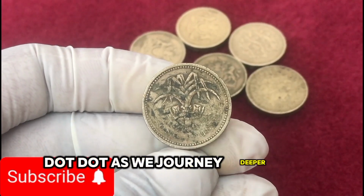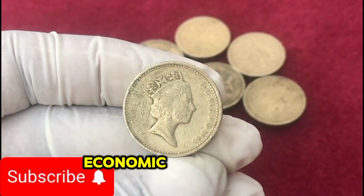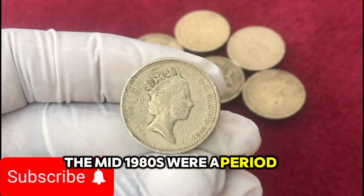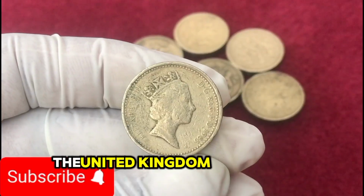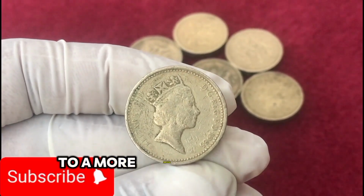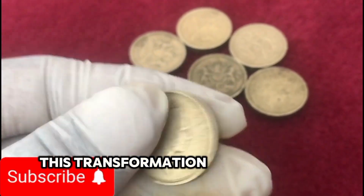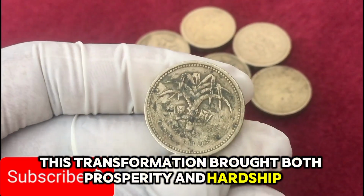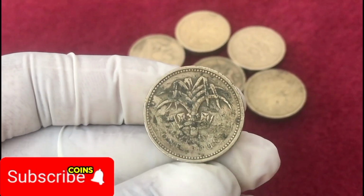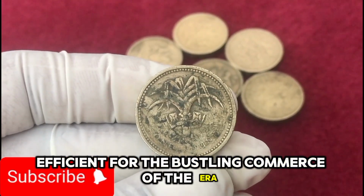As we journey deeper into the context, it is important to understand the broader economic and cultural environment of the time. The mid-1980s were a period of intense change. The United Kingdom was shifting from a traditional manufacturing economy to a more service-oriented and financial-based economy. This transformation brought both prosperity and hardship, and the new coinage represented a part of that modernization drive. Coins had to be durable, secure, and efficient for the bustling commerce of the era.